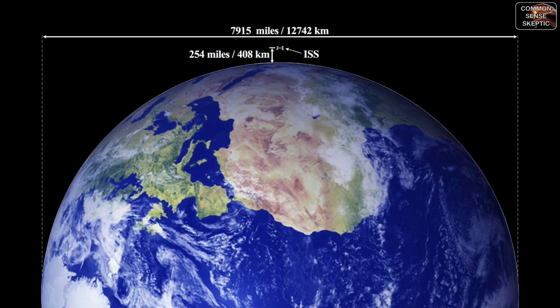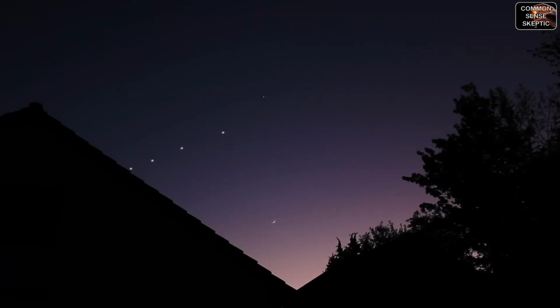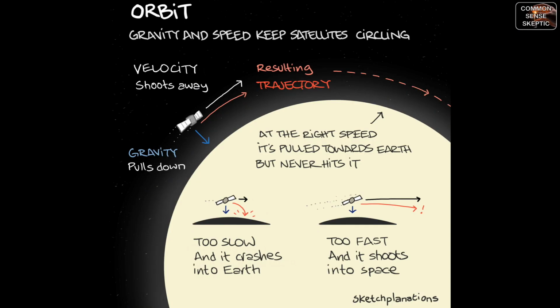The rotation of the Earth is 1,600 kilometers per hour at the equator, and at 400 kilometers altitude, that speed doesn't change too terribly much. The 1,600 kilometers per hour becomes 1,700 kilometers per hour. Nowhere near the 30,000 kilometers per hour required to keep an L.E.O satellite in orbit. In L.E.O elevation, if the satellite is not moving this fast, it's falling, plain and simple.